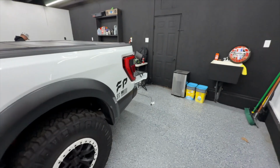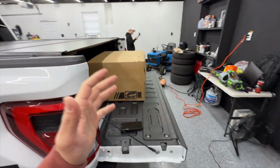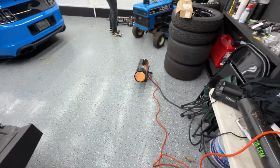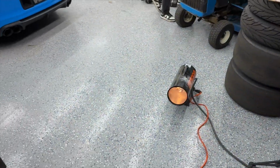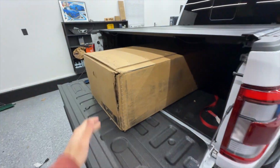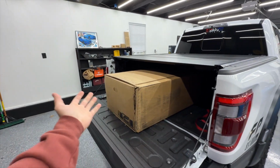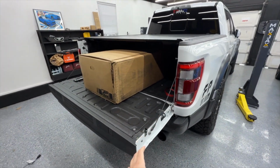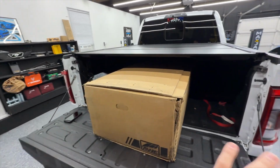AWE, shout out the company. They sent me an exhaust brand new in the box. First one out for the Gen 3 Ford Raptors. And excuse the fireball we got going on right here. It is crazy cold out today, but getting ready to tear the truck apart. AWE, we're gonna unbox this, show you guys everything we got in the truck. And yeah, it is time to change out the factory exhaust and make this truck sound a million times better.